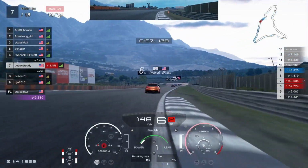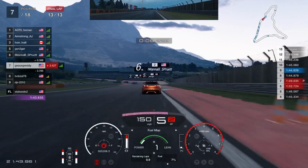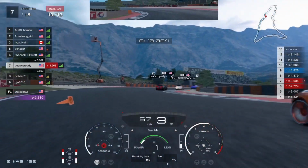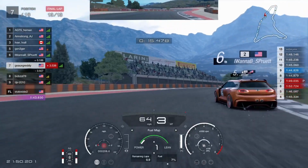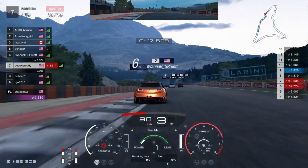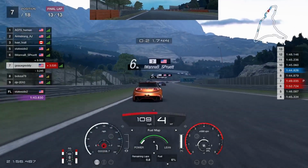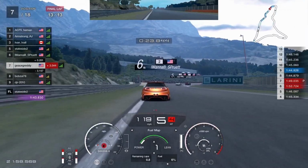Heading towards turn number 1. I want to get on the brakes a little bit early here, so I can make a run on him. And actually, S. Pruitt, I think he just broke. I don't know if he broke early, or he was trying to coast in the corner, or what exactly happened there, but I got into the side a little bit, didn't mean to, so I backed out of it and let him back through, as I wasn't going to make a move like that.